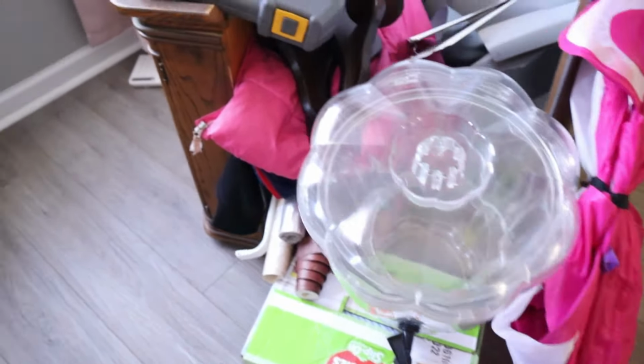And I'm going to show you what I'm going to do with it when I get it disassembled. So this is a 9-cube that I'm going to take apart. So you remember the shelf that I just showed you guys. So I have taken that shelf apart and these are the pieces that I'm going to keep. And they are going to be assembled inside of this closet as shelves.